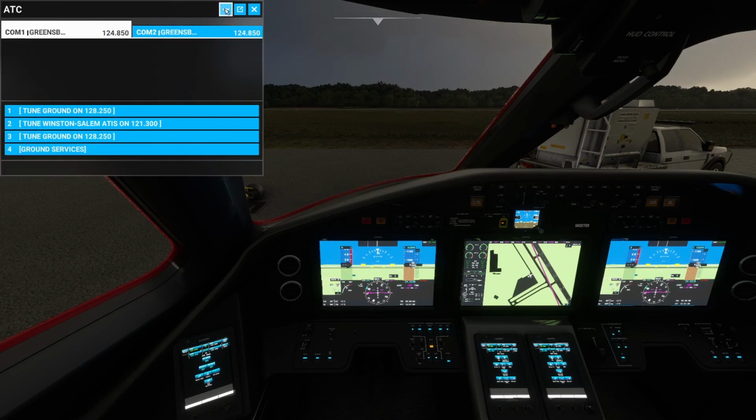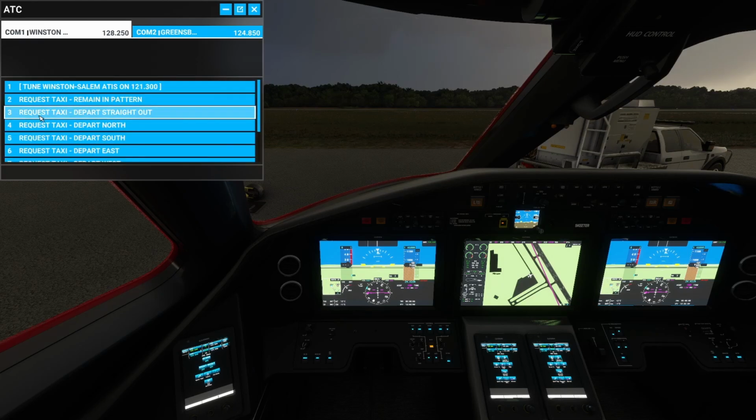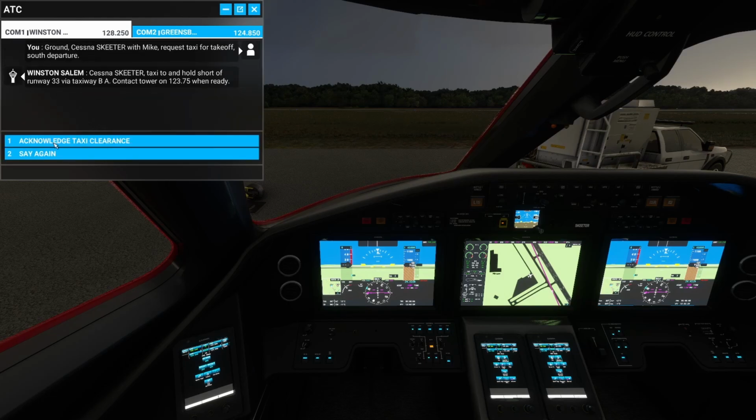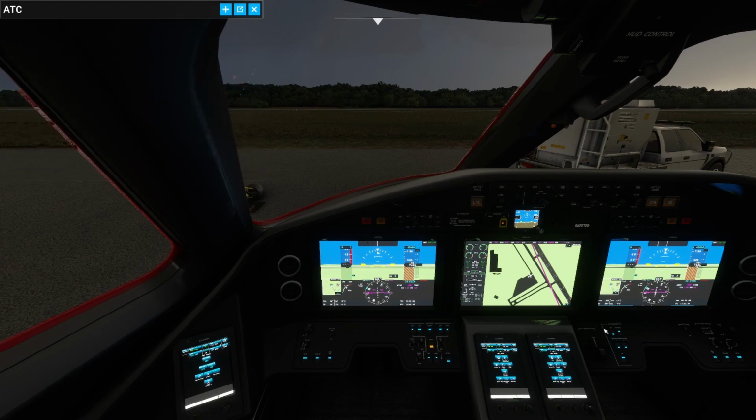Okay. We'll talk to these guys just to get out of here. We're gonna head south. Ground, Cessna Sierra Kilo Echo Echo Tango Echo Romeo with Mike, request taxi for takeoff, south departure. Cessna Sierra Kilo Echo Echo Tango Echo Romeo, taxi to and hold short of runway tree via taxiway Bravo Alpha. Contact tower on 123.75 when ready. Taxi to and hold short runway tree using taxiway Bravo Alpha, Cessna Tango Echo Romeo. Runway 33.